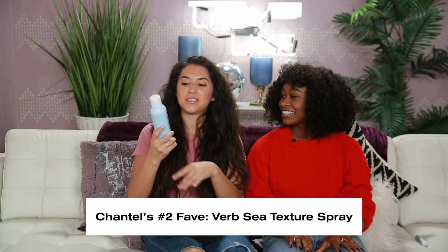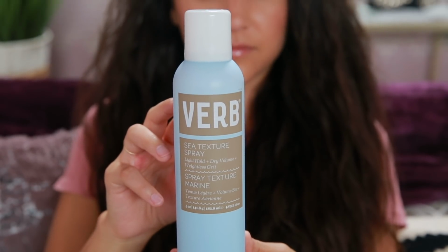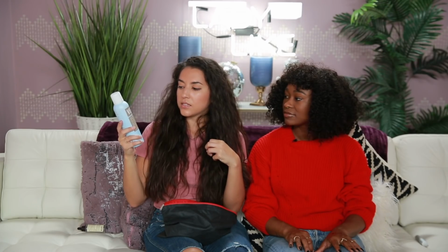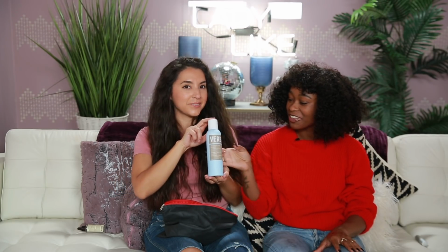It is one of the only things that works in my hair. Tied for number 2 is also this Verb C texture spray. Sometimes my hair does have a hard time holding its shape, and this is a way to get the texture, but it doesn't make it frizz, nor does it make it crusty. It's such cute packaging. Everything you have is so cute.